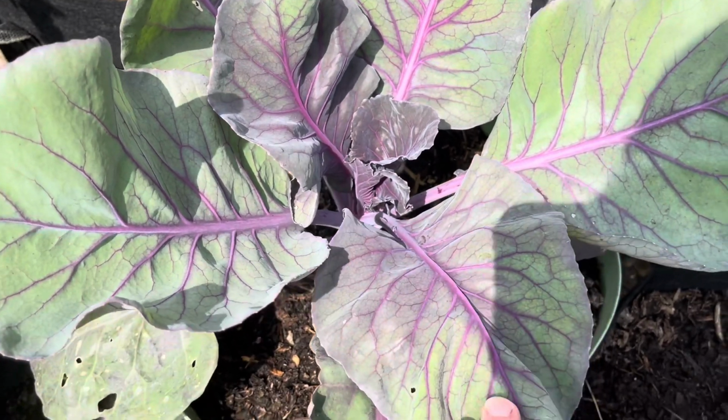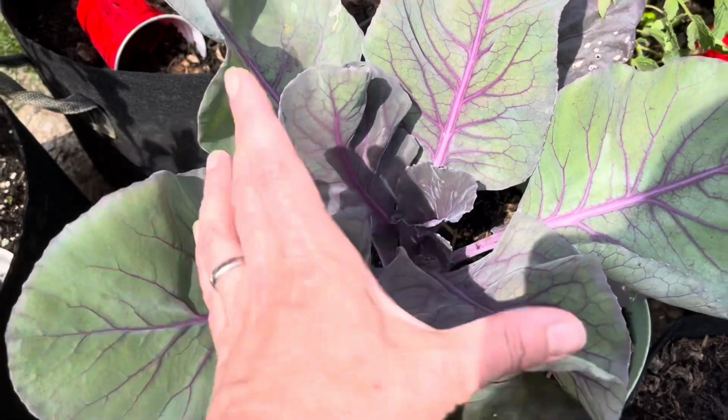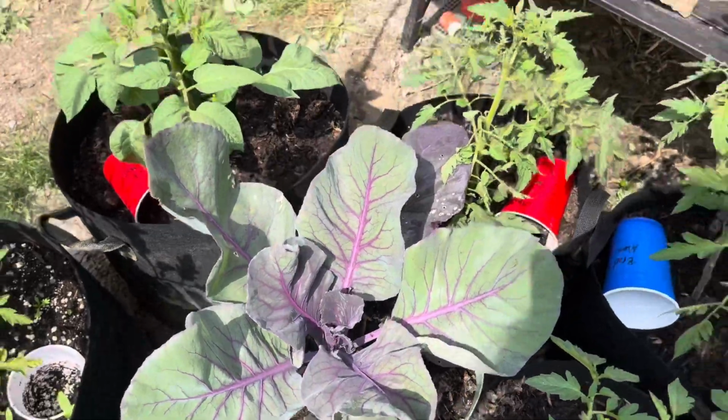Just love the purple veining on this. Never grown this one before, but it doesn't grow round. It actually grows up to kind of like a point. So really excited to try that one.